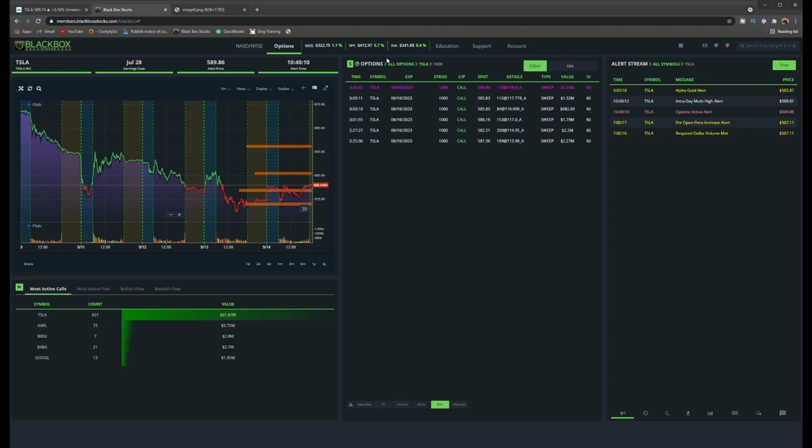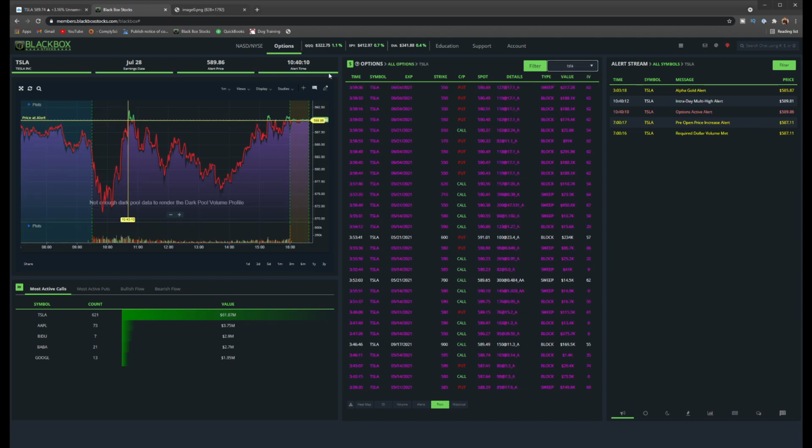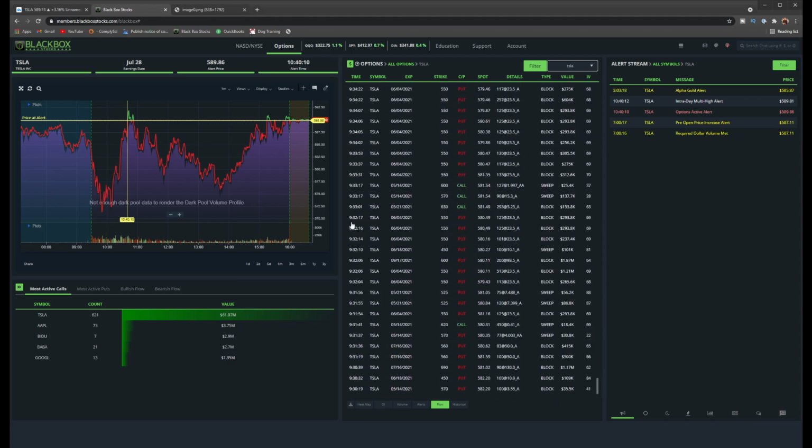Now, something I want you to see is if we go back, and this is Black Box Stocks. I'll put the link down below if you guys want to check it out. But if we go back and we look at Tesla, and this is why just using a program like Blackbox or Cheddar Flow or any of these things, it doesn't matter if you don't really know what you're doing with it. This is the flow from today for Tesla.